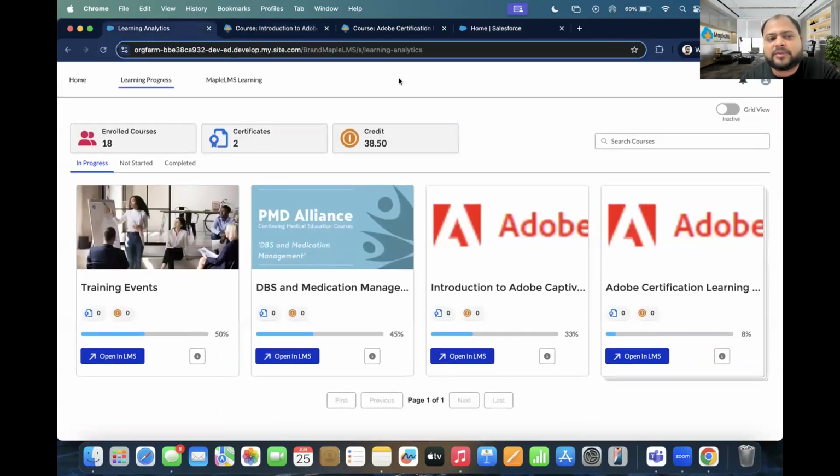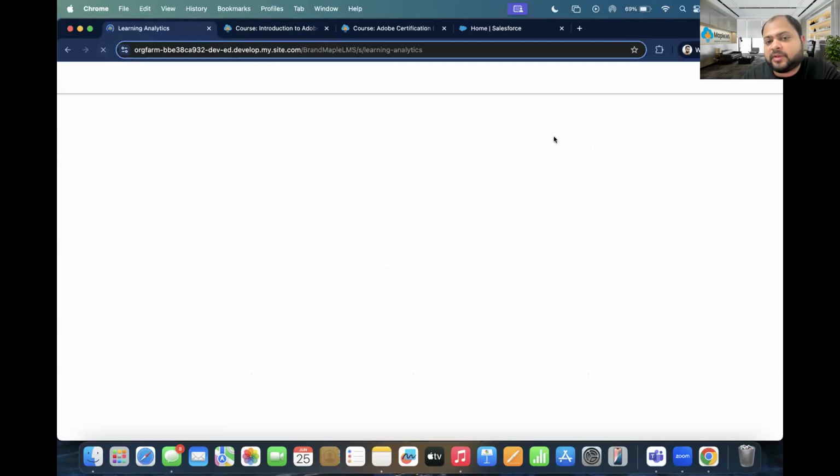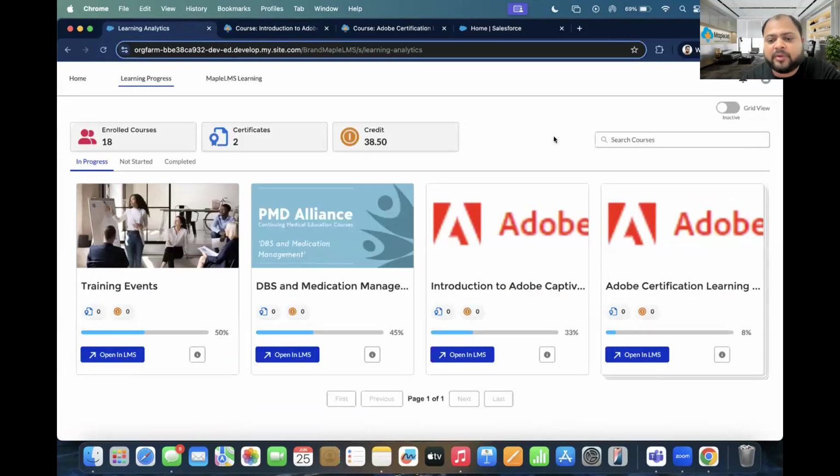But this data will also sync back. So not just inside the LMS, this data will also sync back on your customer community. So your customer always has a real-time view of their current progress. There we go, 66%. And when we look up this customer's record in Salesforce, we'll see the similar progress as well. We'll see what trainings they're taking, their progress, completions, and any achievements, maybe certificates or badges as well.